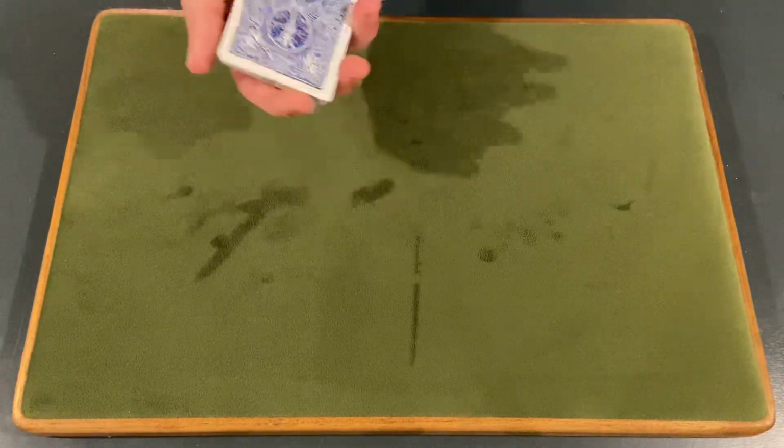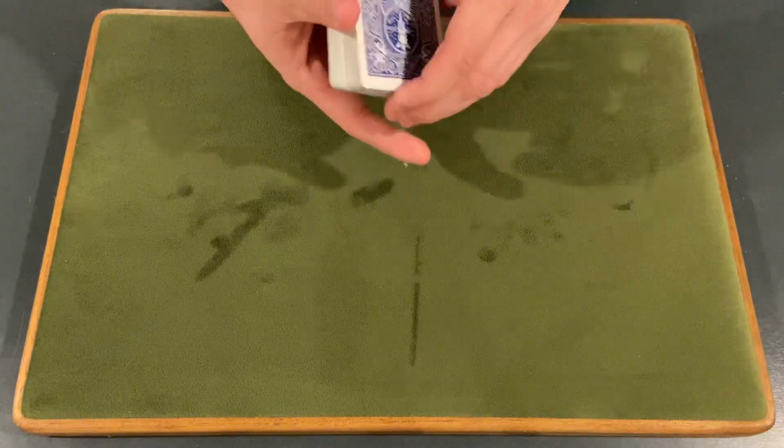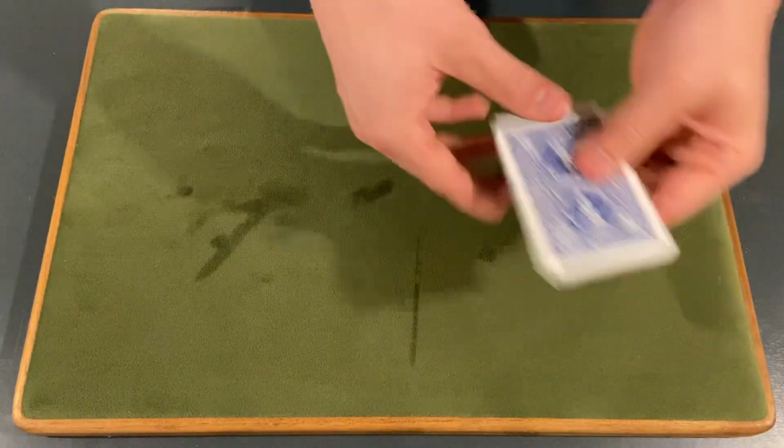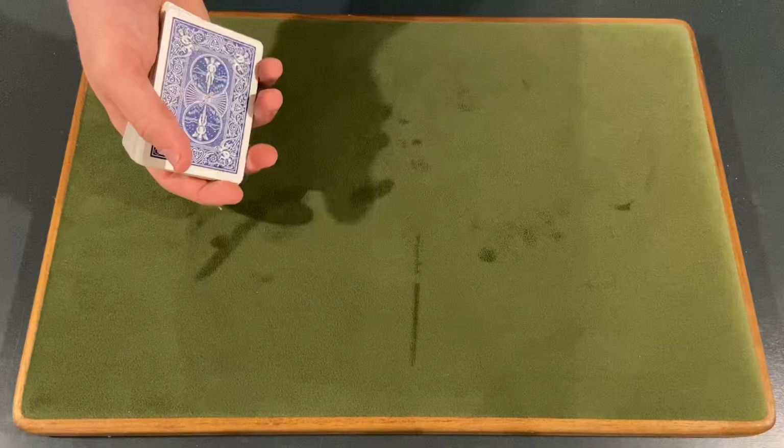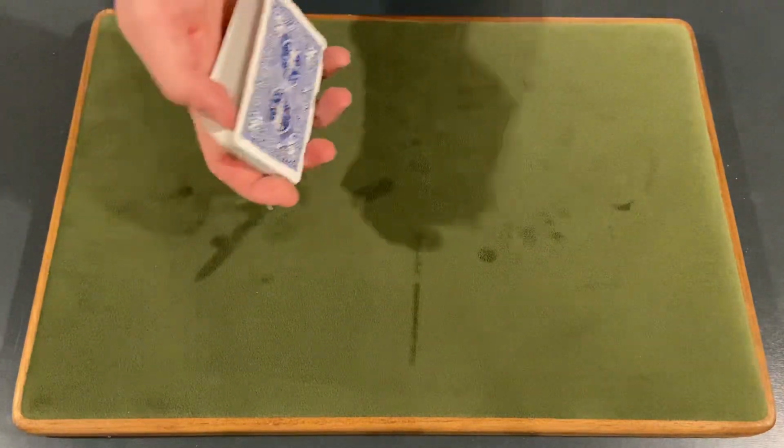So there's a few things you can do. Now, the cool part about this is you can have the spectator shuffle the deck, right? So they're shuffling the deck. You give it to them, right? They do whatever they want with the deck. They can shuffle it any way. They can rifle shuffle it. They can do overhands. It doesn't matter, right?